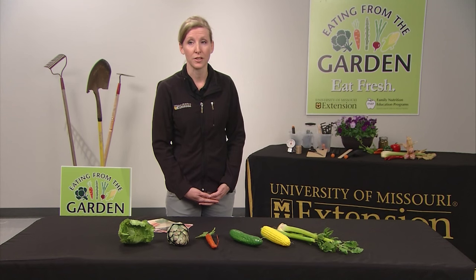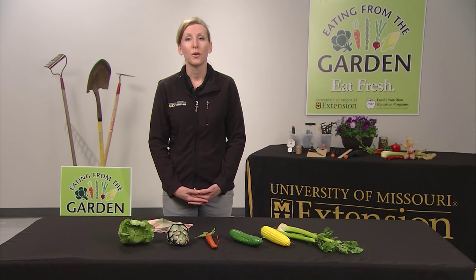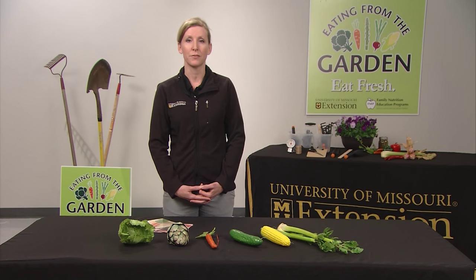Some discussion questions for the students include, what are some seeds we eat? Nuts, beans, peas, popcorn, rice? What food groups are these seeds in? Mostly meat and beans, but also grains and vegetables. What other foods are in the same food group and have similar nutrients? Meat, eggs, and poultry. What nutrients do these seeds supply? Protein, also vitamins and minerals.